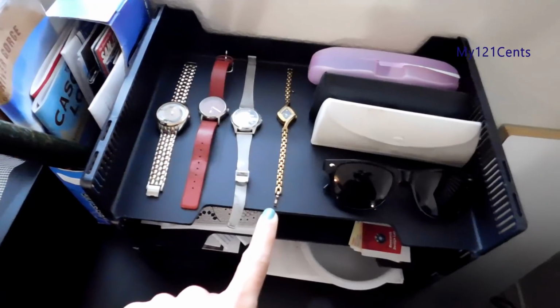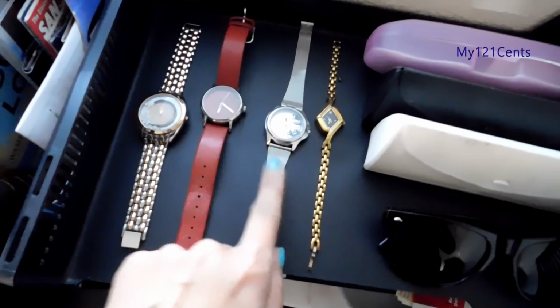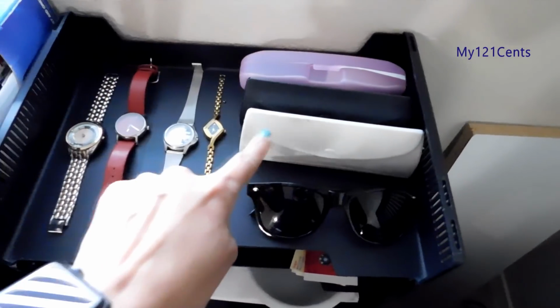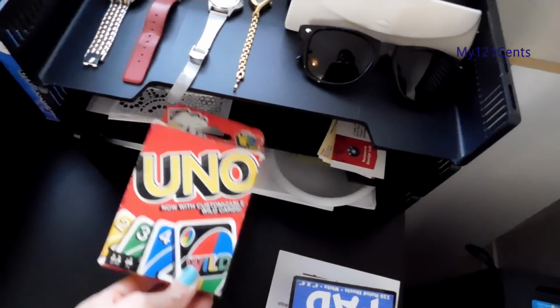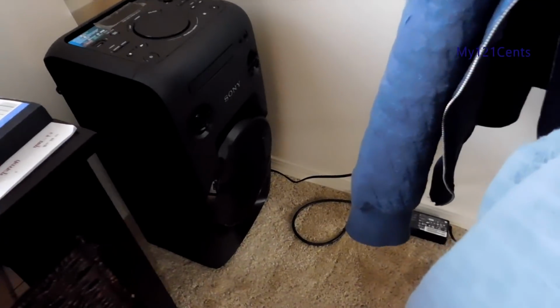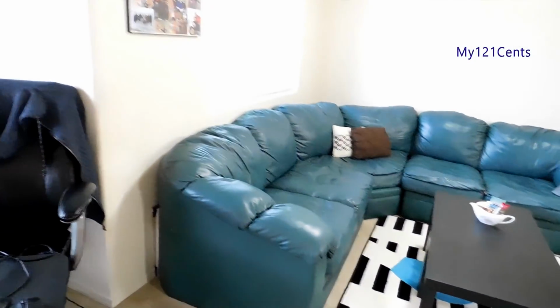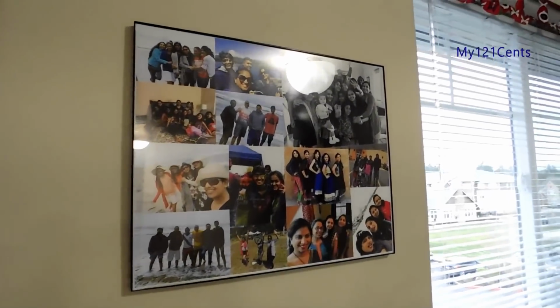And here I have a watch collection, spectacles and sunglasses. We brought some extra spectacles from India because here it is costly, and Uno cards. Right there in the corner I have one Bluetooth speaker which I got from Amazon. A small study table which I got from Walmart, and this beautiful frame was given by our friends as a gift.